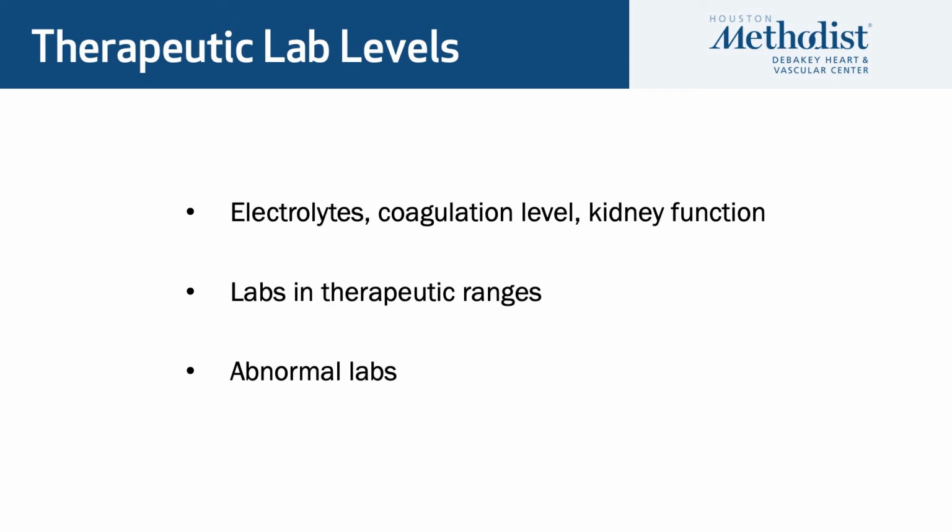Your treatment team will order several lab tests to assess your progress. For example, they will test your electrolytes, coagulation level, and kidney function. Your treatment team will work closely with you to ensure your labs, medication, and vitals are within a therapeutic range before going home. In some cases, you might meet all your checklist criteria except one. For example, elevated fluid weight or abnormal electrolyte levels. To meet your discharge checklist requirements, your provider will have to confirm that all is okay before discharging you to go home.